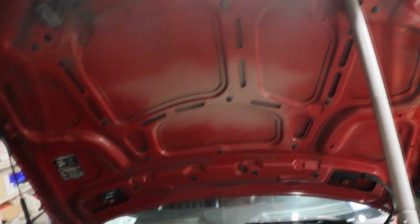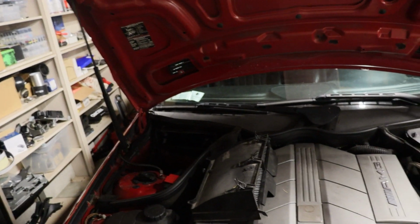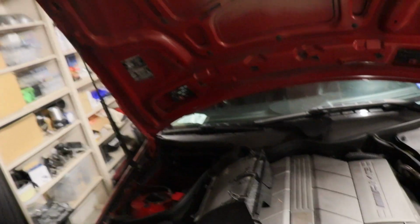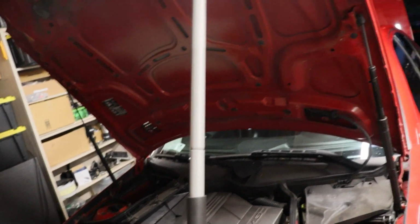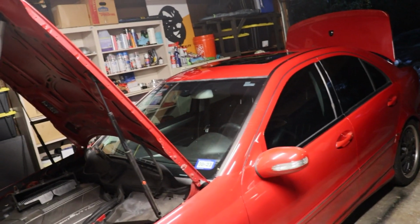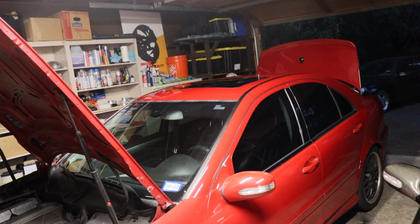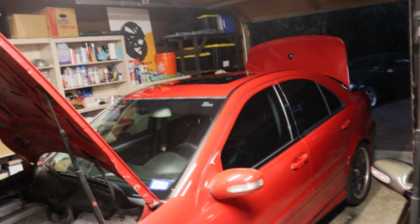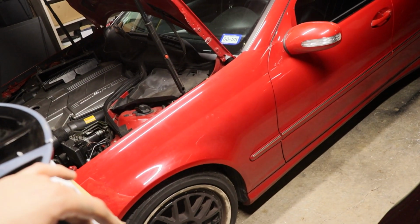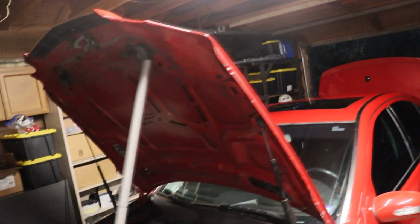So yeah, some discoveries made. Nothing crazy, but any project like this, especially something you pick up cheap, you're gonna have to put some elbow grease into. So it's not a surprise, not a worry. It's just expected work and something we got to do. So we'll get this thing up to snuff. It's just gonna take a little bit of time, and it's gonna be a lot of fun. It's a good canvas, and I'm just excited.